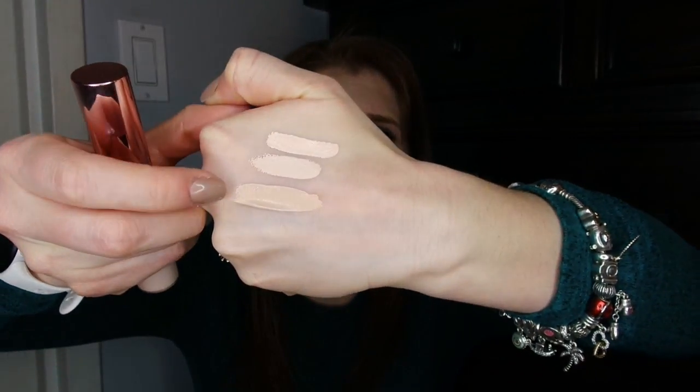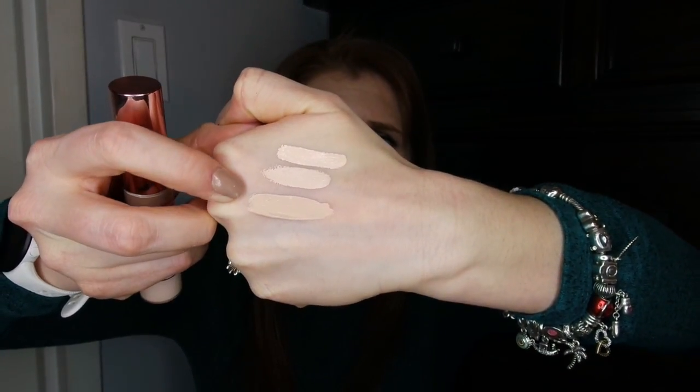Then I have the Makeup Revolution Conceal and Hydrate. This is in C3. I still feel like this one is better, but it's still too light. I'm really going through a concealer crisis, which is why I bought all of these. And this is also partly why I should not buy things online, because I am arguably the worst person at matching my color. There is that one right there. I, again, don't think it's a perfect match for me.